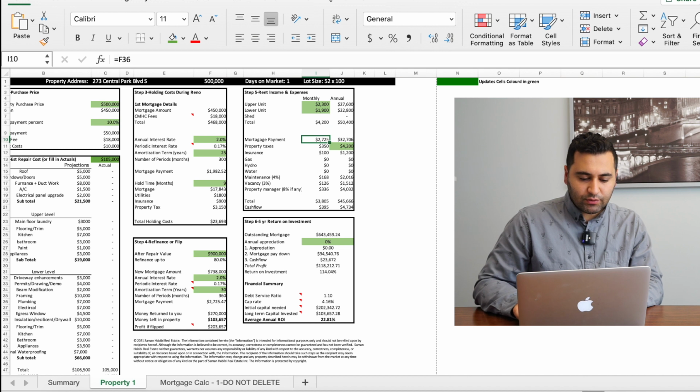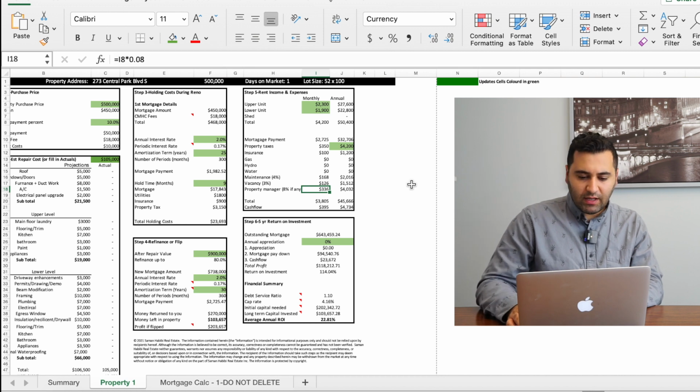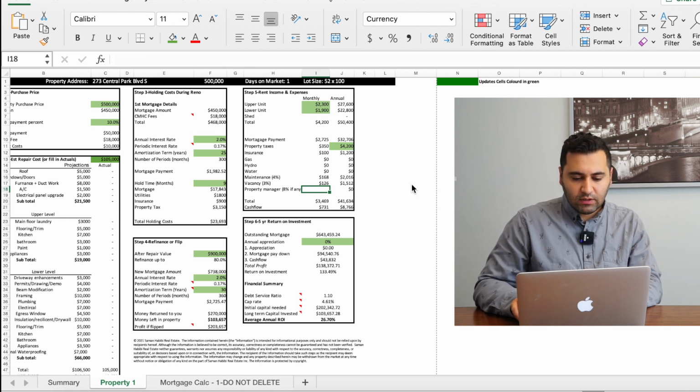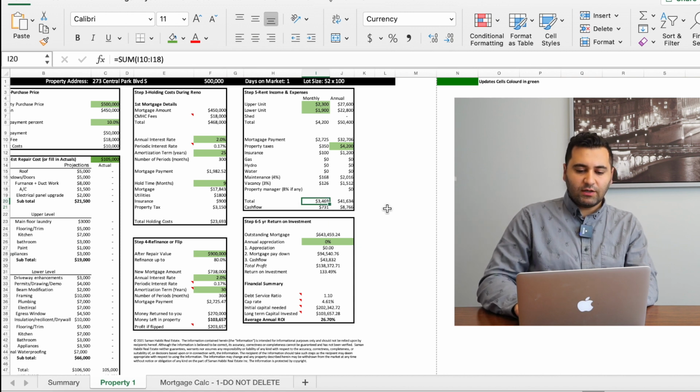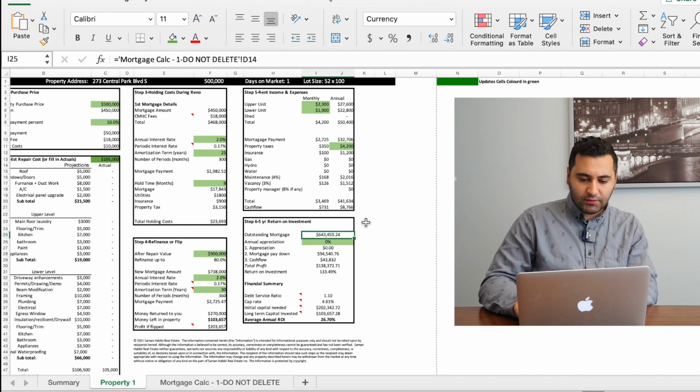Our new mortgage, based on the $900,000 refinance, would be $2,700. Our property taxes are around $350, insurance around $100, and we have a maintenance reserve at 4%, vacancy reserve at 3%, and property management at 8%. We're actually going to manage this property ourselves, so I'm going to take that out. So our total expenses are $3,469, which would mean our monthly cash flow is around $700 a month, which we're going to just leave in the bank and perhaps try and pay down this mortgage sooner.